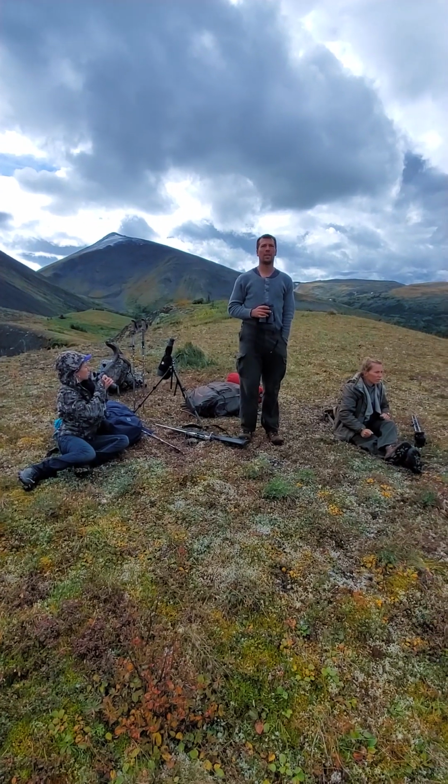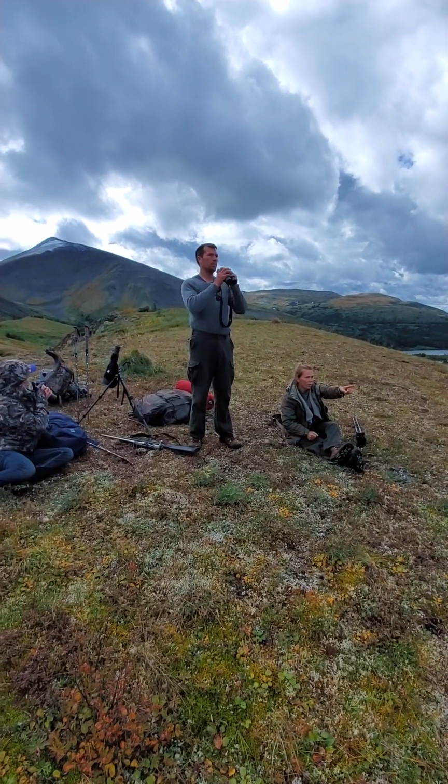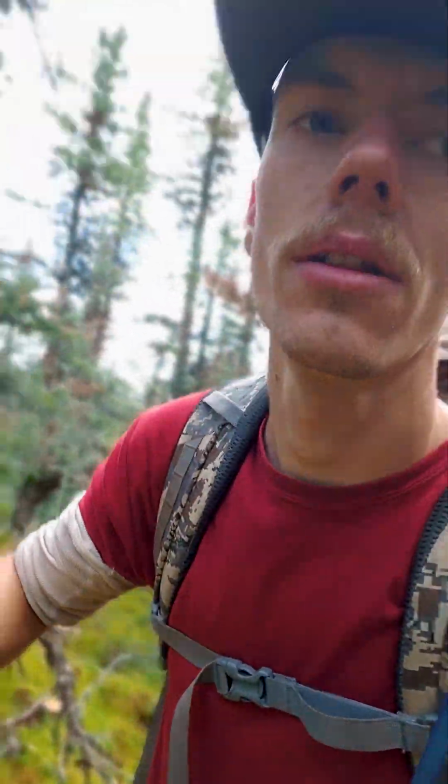The little bull and cow really posed a problem for us, and actually took us a long time to figure out a way to get into these big bulls. We've been going up quite a ways through a ton of buckbrush, and now we're getting into the timber. We found a trail through here.